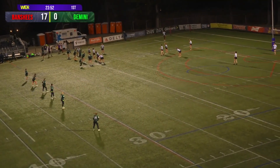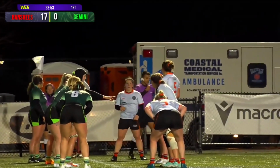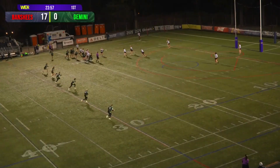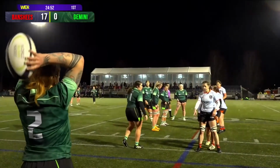Straight up into the Gemini defense so that they can set up a platform to try to get that ball out wide. But of course, you know, we'll see what they actually end up doing. Well, this could be the mastermind of Bree Kim, and it'll be Gemini with the throw.